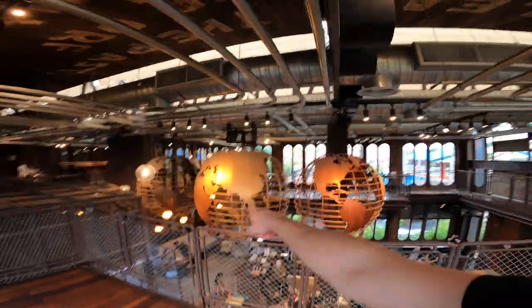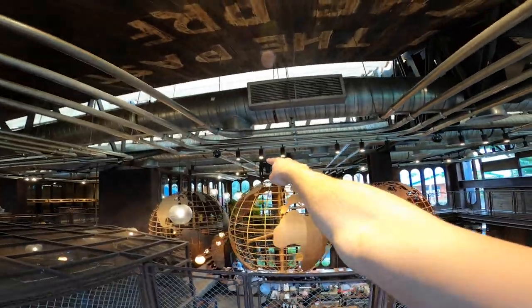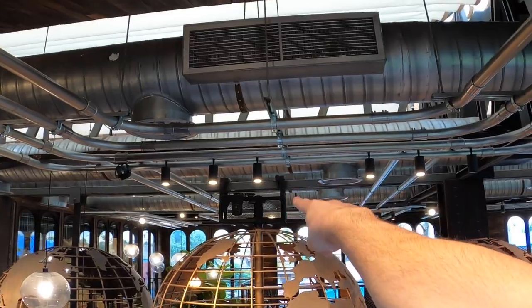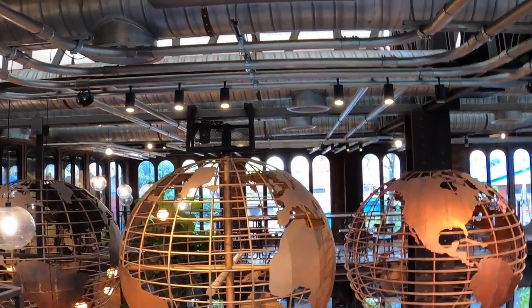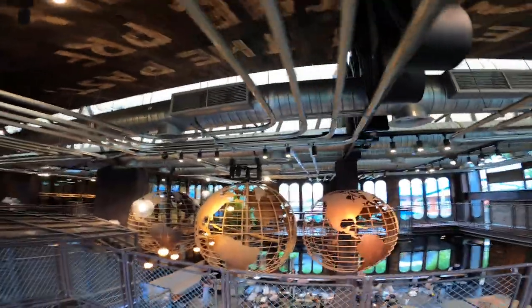I do like these globes though. This is really nice. And this one's articulating as well. Look at that. Small little AC motor on the left there with some gears and a chain turning this big thing. Wow, this is actually suspended in the air. There's nothing supporting it on the base. I wonder how heavy that thing is.